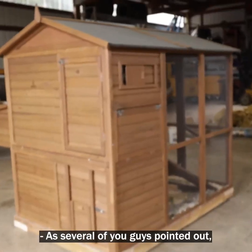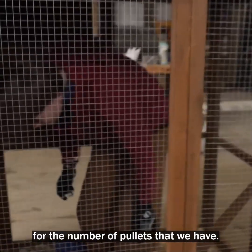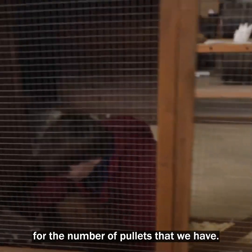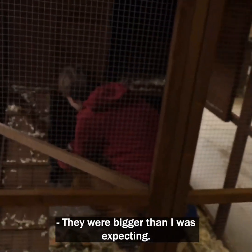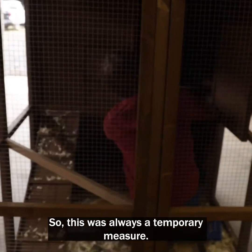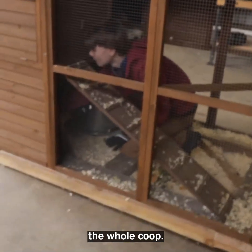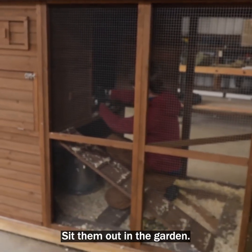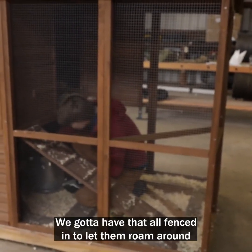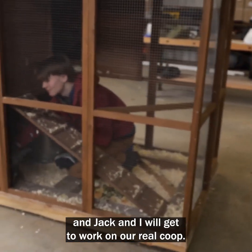As several of you guys pointed out, our chicken coop is going to be too small for the number of pullets that we have. They're teenage chickens. They were bigger than I was expecting. So this was always a temporary measure. What we're going to do is fork them, the whole coop, and sit them out in the garden. We've got to have that all fenced in and let them roam around. And Jack and I will get to work on our real coop.